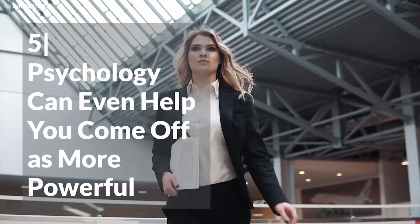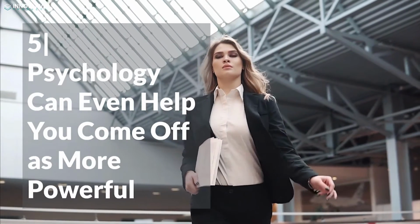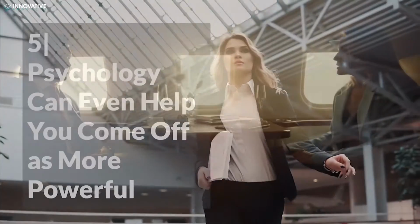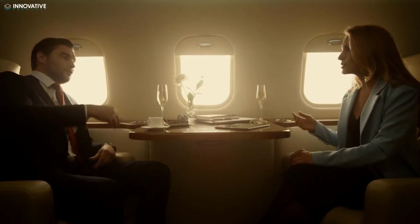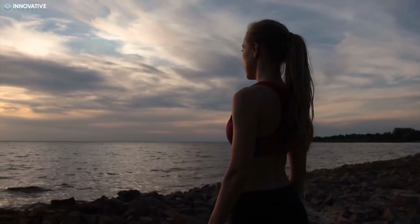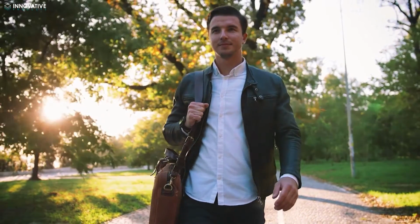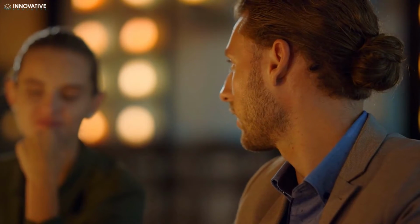Number 5. Psychology can even help you come off as more powerful. Want to look more powerful? Or at least, convince others you are worthy of respect? Psychology can help with that. Learn to communicate your message effectively and express yourself both verbally and non-verbally. For example, maintain eye contact to evoke the feeling of confidence. You can also practice using different tones of voice to reinforce your message.